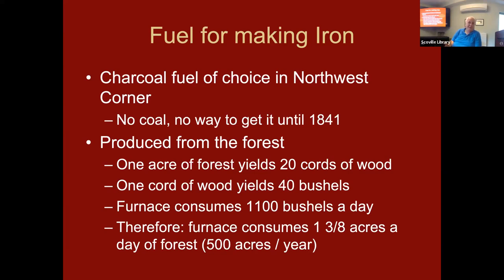Unfortunately, it produces lots and lots of carbon dioxide. That's not so great. But it's every bit the renewable fuel source, because trees grow back, and our ancestors knew that. And so the iron companies purchased large tracts of land and cut them on a 20-year rotation. And you can see here that 10,000 acres is enough to provide you a perennial unending supply of fuel for your furnace. And so large tracts of land were acquired by the iron companies specifically for this purpose.